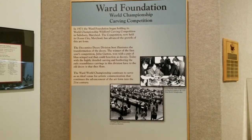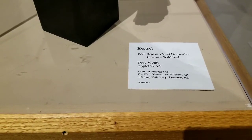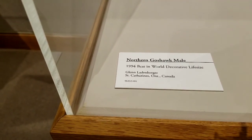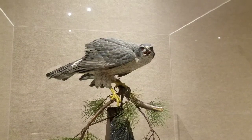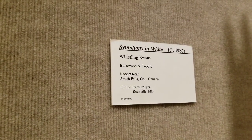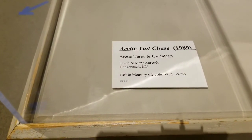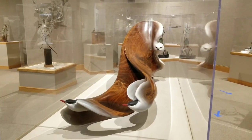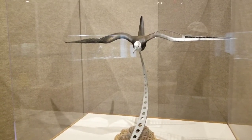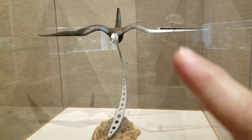And of course, if you're good at your craftsmanship, they had a world championship carving competition. So I'm just going to show you a few that's around. Check this thing out. This is pretty cool. You have three birds in one. Check this one out, guys. It's like it's made of metal. Like half of it's completed and half of it, as you can see by the wing here, it's all metal. That's pretty cool.